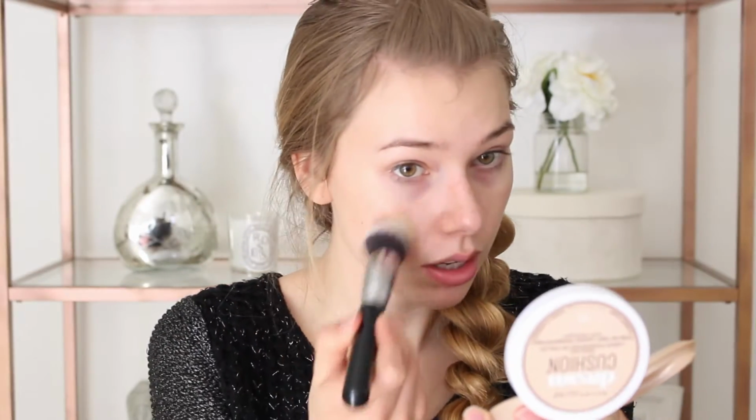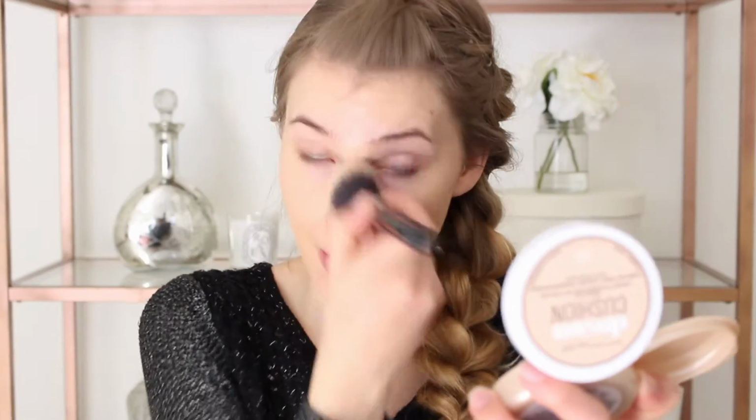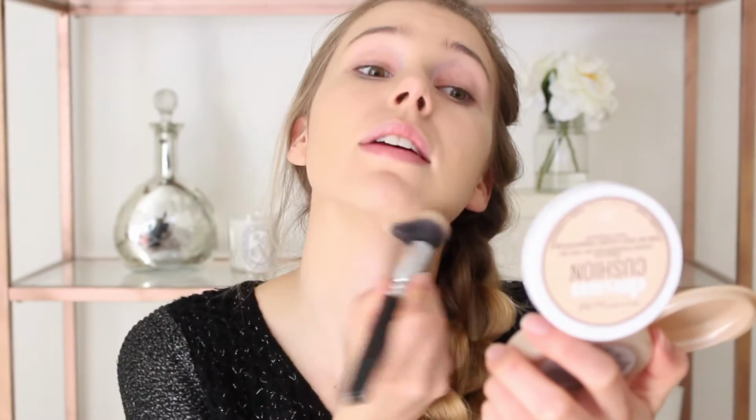So I'm just going to go straight into this foundation with this Zoeva Silk Finish Brush and just apply this to the cheeks. The coverage is actually really good because I get a lot of redness on my chin area, and that's covering it rather well. So far so good. I'm impressed. It has a glowy but also a satin finish. It doesn't feel tacky on the skin at all. It blends in really easily and really nicely. I wish the color was a little bit better. Really, I'm just really impressed with this one. This one is definitely first impressions, thumbs up.